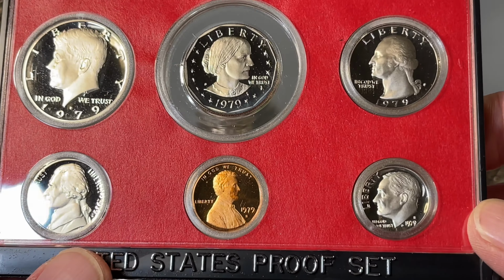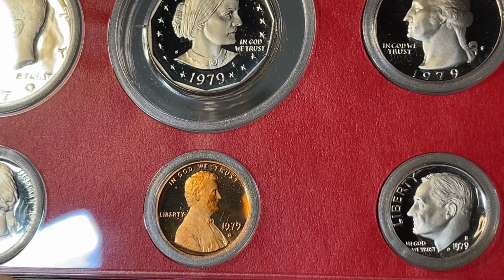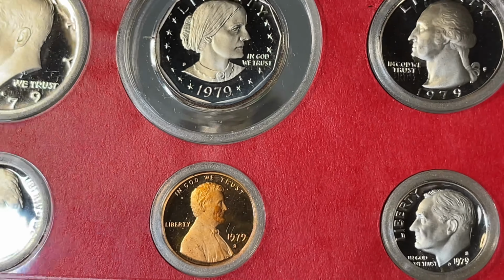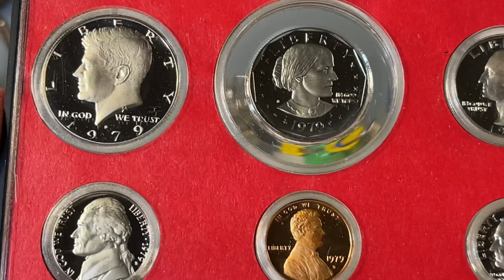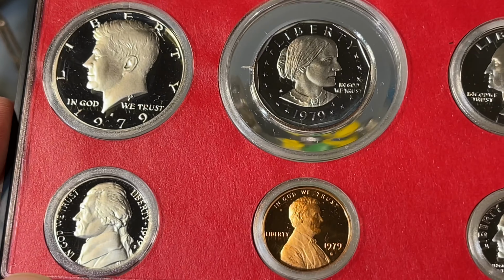So you've got, of course, the Lincoln cent. And I picked this one on purpose. He's got almost a beard going on there, a 5 o'clock shadow with some interesting toning. And then the nickel, and we'll take a look at the reverse in a moment. Got your Roosevelt dime. Very deep cameo on all these, so quality was pretty good. And then you got your Kennedy, and that's pretty nice too.